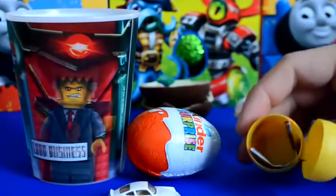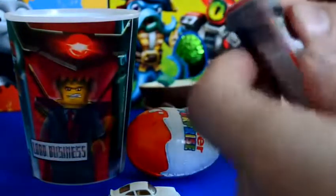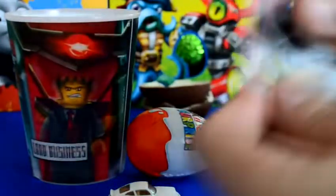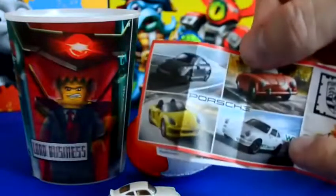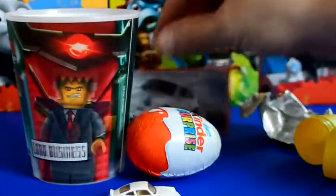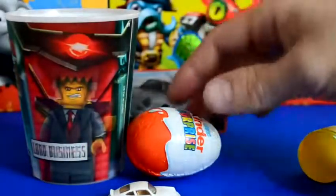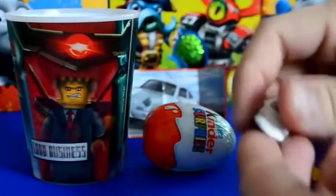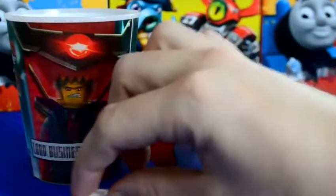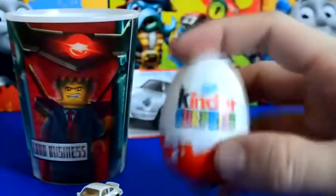We have a Porsche. It's the white Porsche. Now this collection is really nice. There's one I'm missing, which is the red one at the top right there where my thumb is, but we have the white one here. But it's a really nice collection to collect if you can complete it. So let's take a closer look at the Porsche itself, and as you can see it's really nice detail on it. It just makes a really nice collection, and it's a Porsche, so you can't go far wrong.